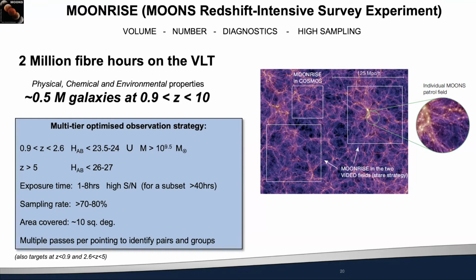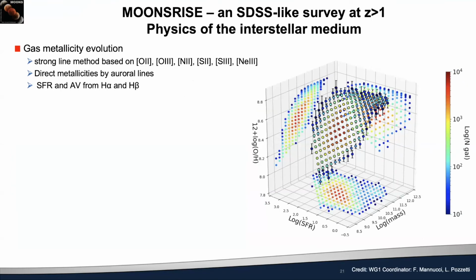And now I would like to give you a few examples of the science cases that the team has been putting together. And the slides that I'm going to present are really fully credited to the working groups that have been working on it. And at the bottom here, you can see the names of the coordinators for each working group. And we start with the physics of the interstellar medium, led by Filippo Mannucci and Lucia Pozzetti.